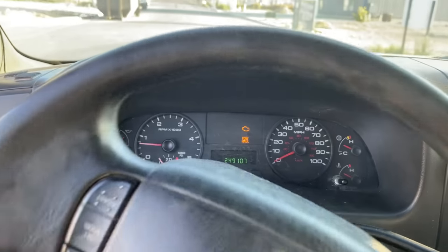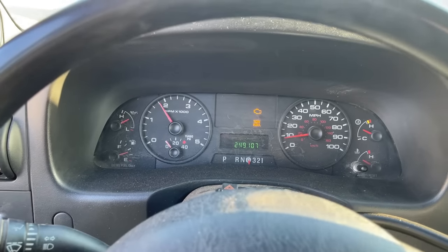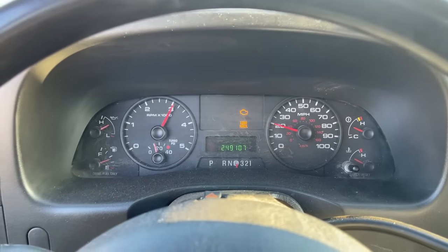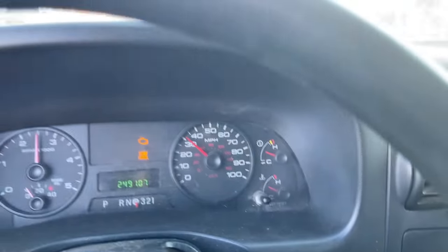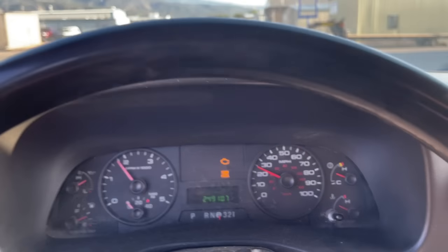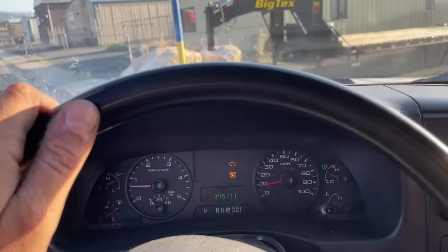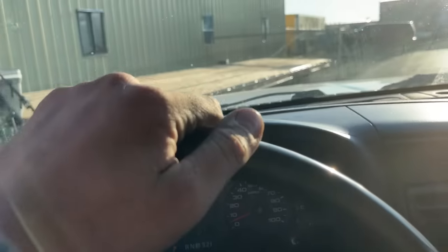Show you guys tow haul mode acceleration here. Flat foot. Not bad. Shifts a lot later in tow haul. A lot later. Freaking loud, but I love it for right now. Maybe eventually I'll be tired of it.